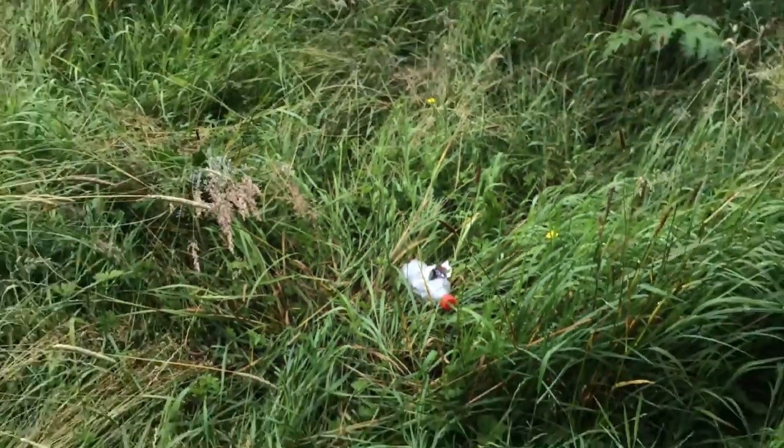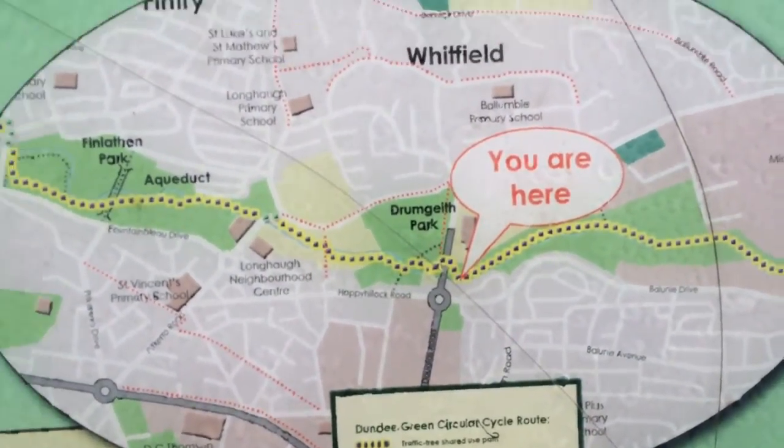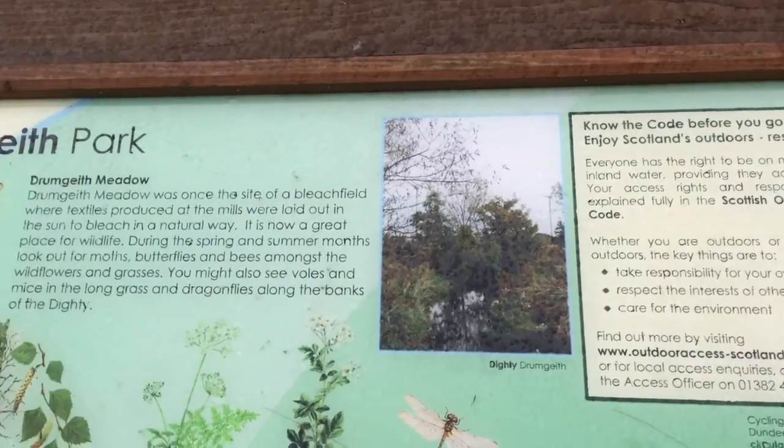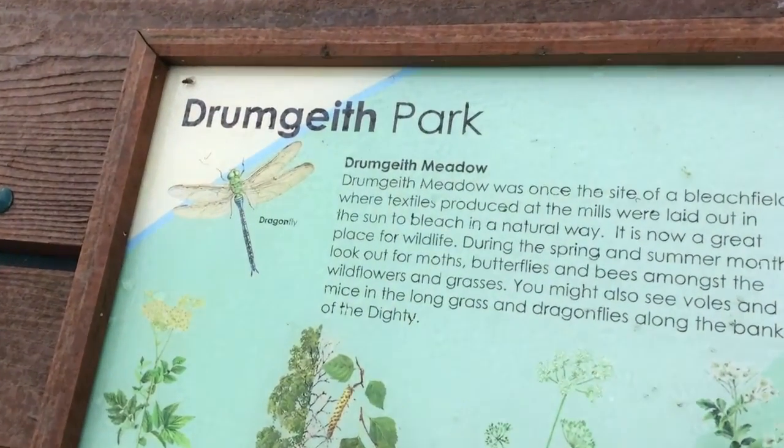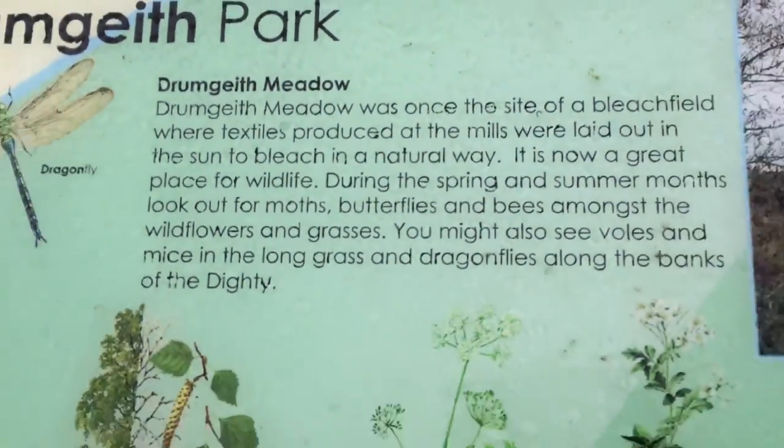Coke bottle. So this is actually Dudhope Meadow. It was once the site of a bleach field.